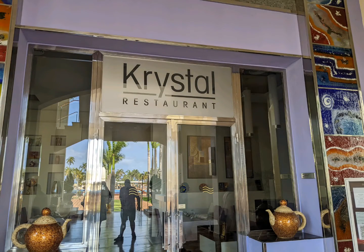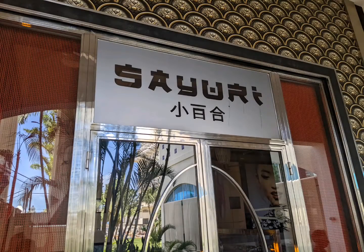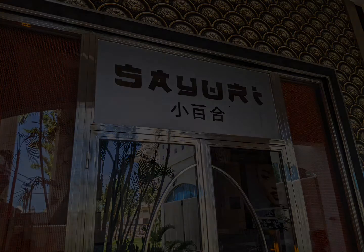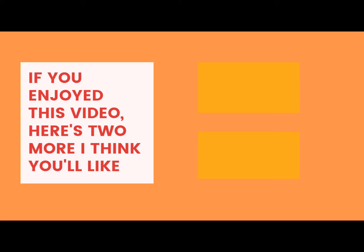Crystal is the more formal fusion a la carte restaurant. It is open to families. Next door, you're going to find the Italian restaurant with a lot of your standard Italian favorites, as well as the Asian restaurant. Now, this is not teppanyaki. This is just an Asian menu. And Don Nicholas is your standard buffet for breakfast, lunch, and dinner.